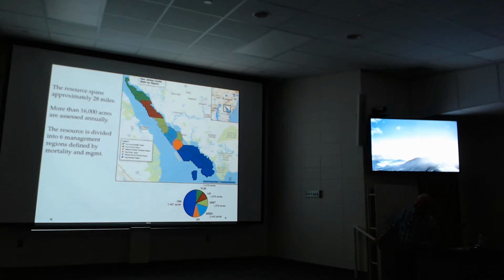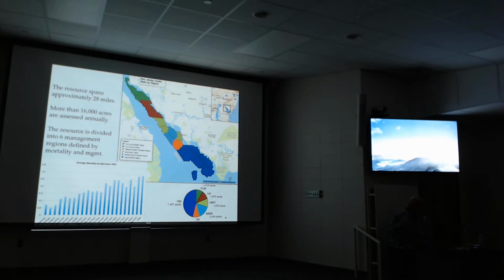It's about 16,000 acres, goes across 28 miles from top to bottom. And it's divided into 6 management regions here. And management regions are not the same size, but abundances within them are different because you have lower densities in the lower part of the bay and higher densities in the upper part of the bay because of that.